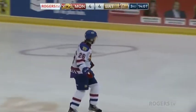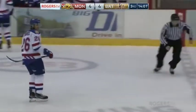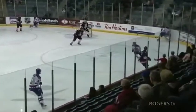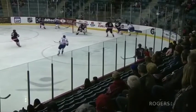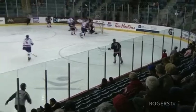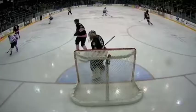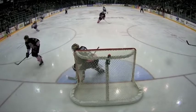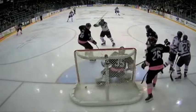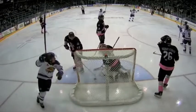Titan not happy here. I think they're saying that, asking why there was no penalty on the Liam Leonard play. They're going upstairs to have a look at this. They're pointing, saying it's a good goal. That's what the referee is doing. Now they're going to go upstairs and have a look. But you can see behind the net here, we'll watch it from this angle. Kingsbury Fournier had the puck and ran into Leroux. It comes free. Leroux at the backhand, and it's in the net.